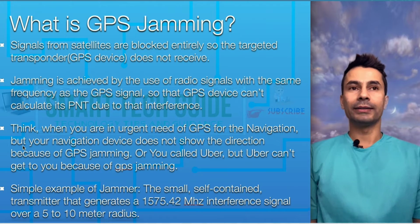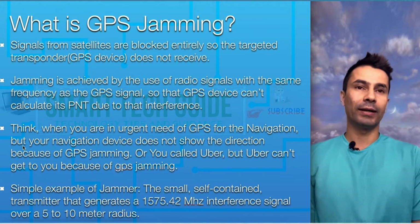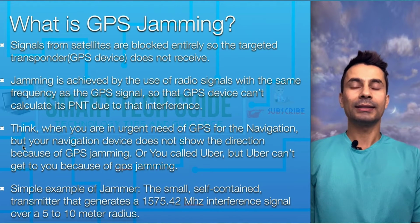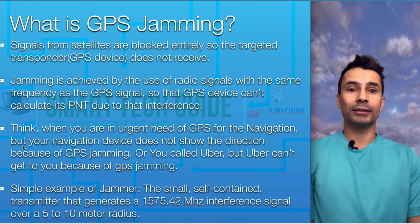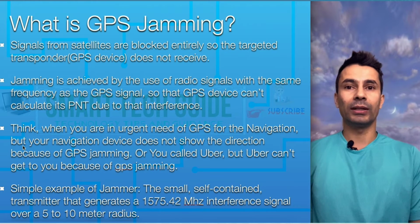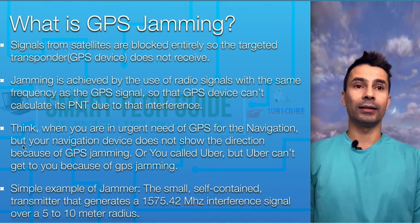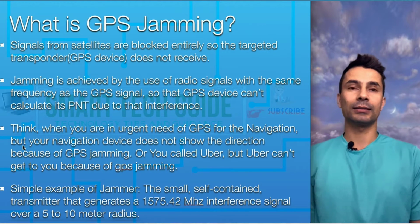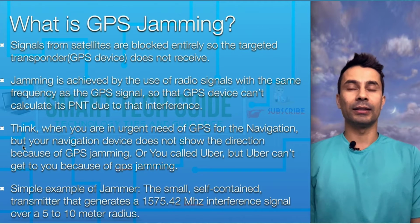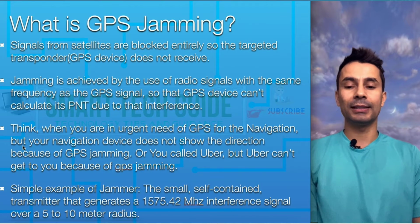So think of you are in urgent need of GPS for navigation, and you got jammed by some jammer. It's illegal, but somehow you got jammed, and then your device cannot calculate GPS positions, and it doesn't show you navigation. You are stuck in some place. Or think of when you call an Uber and it should come to your place, but because of jamming, the Uber driver doesn't get any direction and is stuck in a different place. You don't get the Uber. This is an everyday life scenario that may happen with GPS jamming.